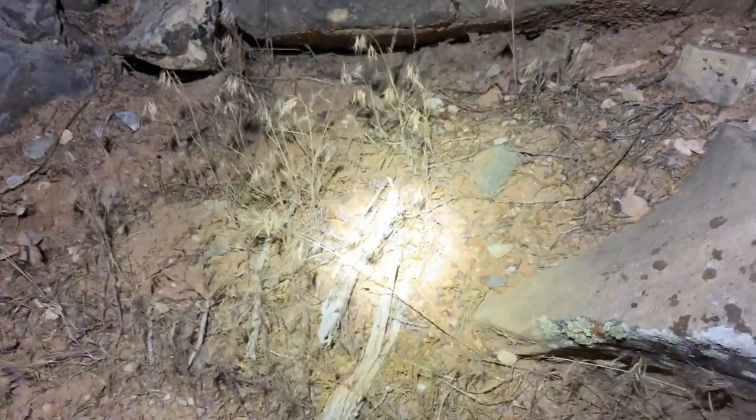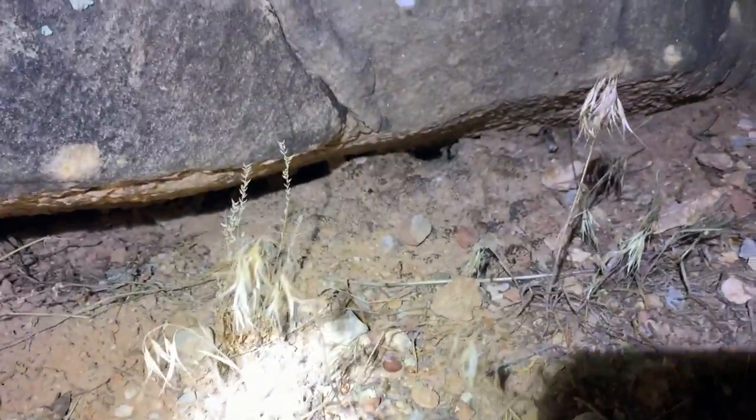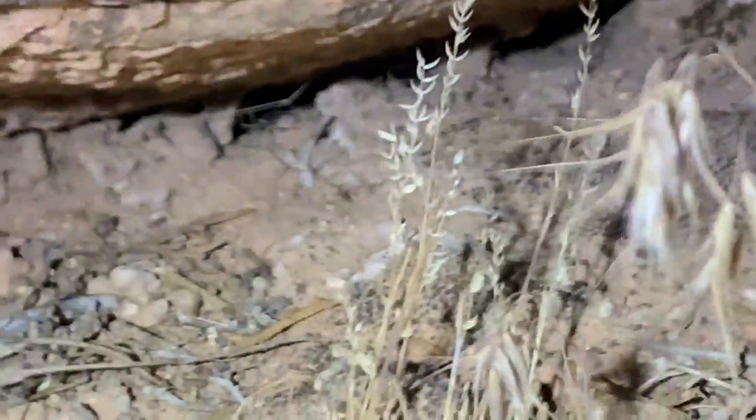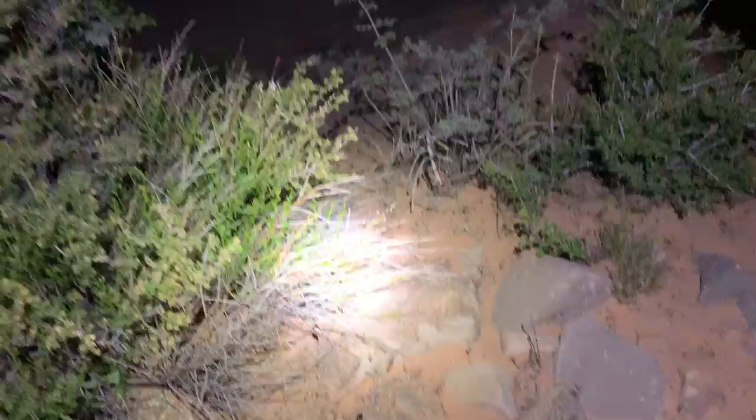Okay, I just saw an Amblycheila. It was in this hole right here under the rock. And when I came back here, my light scared it back into the depths under that rock.